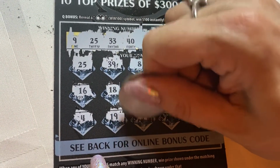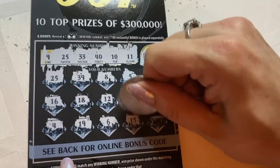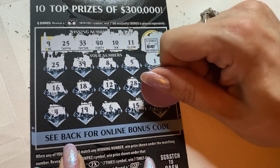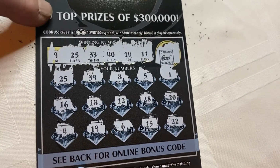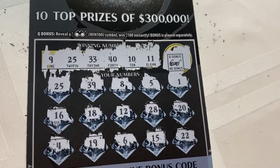I don't want to get stingy, though. Nope. 6. Breaking even so we can buy more cards, right? 15. Is a good thing. It is a good thing. And 22. So this one matching number could be a top prize, because that's what it'll be. It'll be one single matching number.